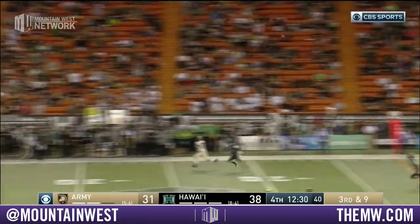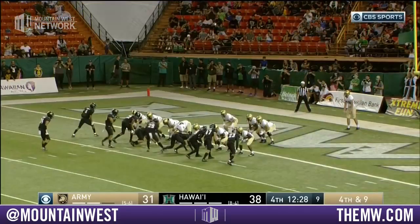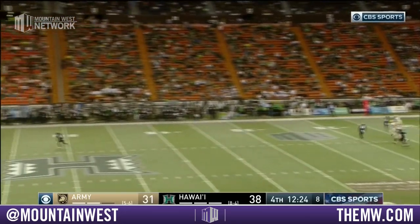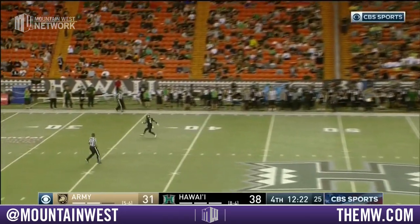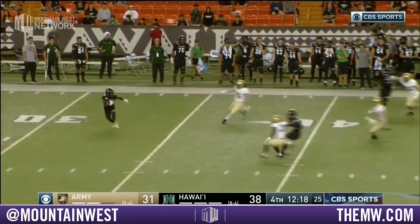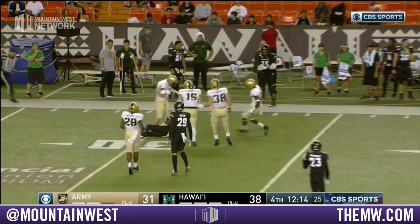There they go, chucking it out there, and overthrows Harrison, who had a career-long 78-yarder at Air Force. Wow. One's a bomb, and off the hands of the return man, Bird, and now bobbles it, but finally gathers it. Bird trying to get away, and he's dropped.